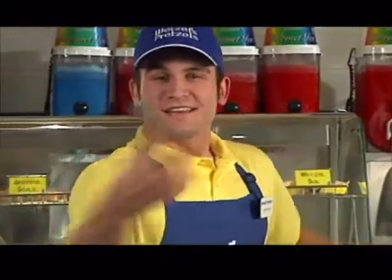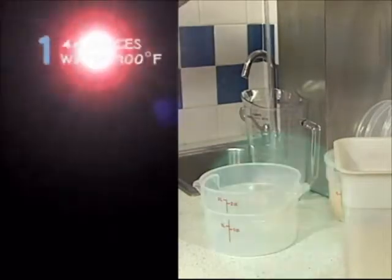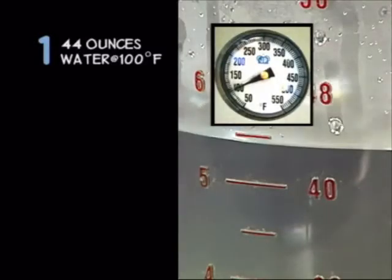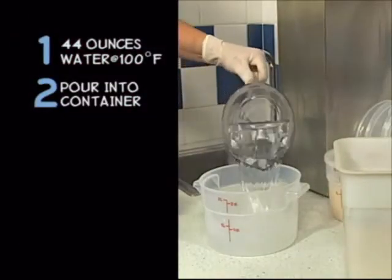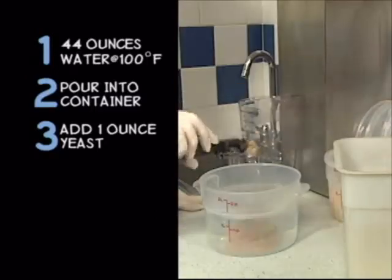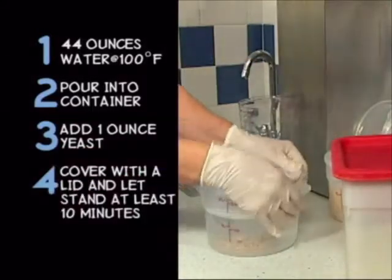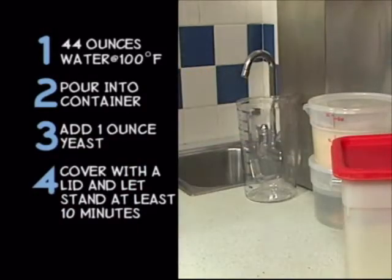Hey, everybody, let's go make a yeast start. First, fill a pitcher with 44 ounces of 100 degree water. Then pour the water into the yeast container. Add 1 ounce of yeast, but don't stir it yet. Cover the container with a lid and let the mixture stand for a minimum of 10 minutes.